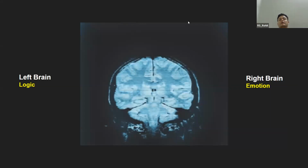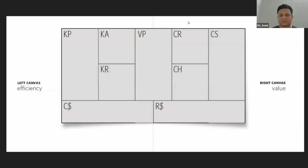We know that in the human brain, the left side has a focus on logic, and the right side has a focus on emotion. So this is something we use on the business model canvas. The right side of the business model canvas focuses on value, and the left side focuses on efficiency. Now, efficiency and value go hand in hand with each other. You create value using those efficiencies. You cannot be inefficient and create value.